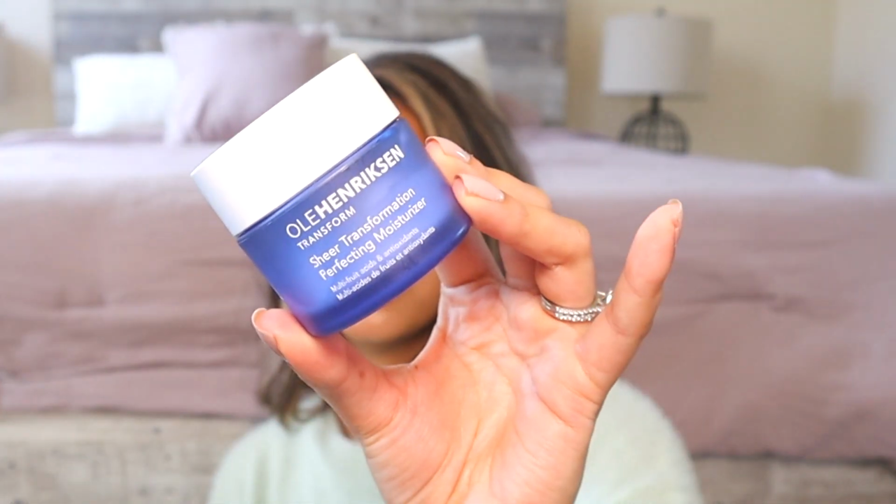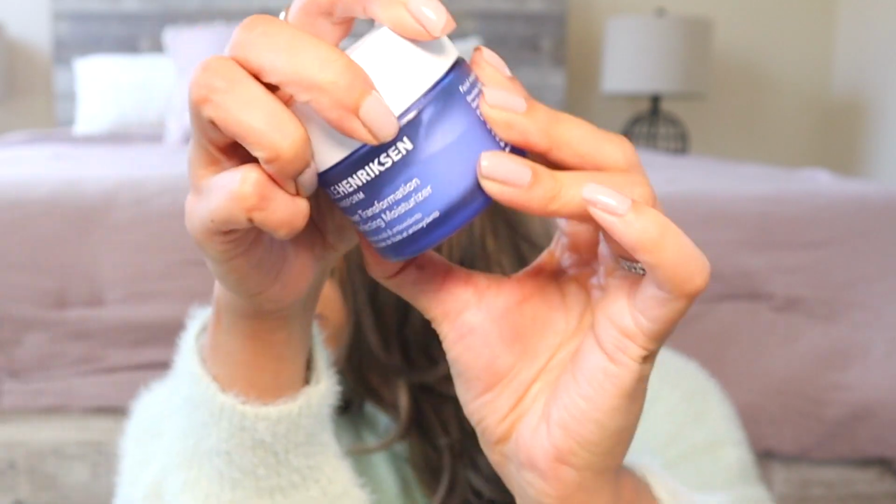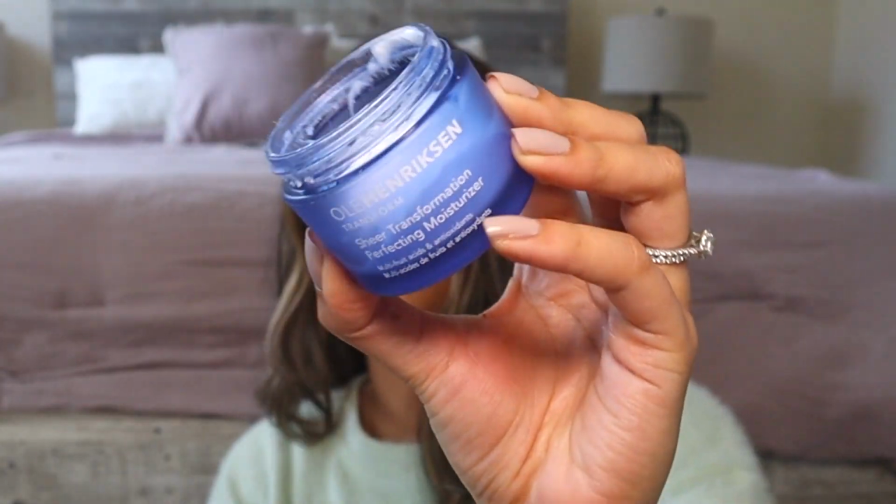So the next step would be a moisturizer. You could use a very simple moisturizer in the daytime. One I've been loving is the Ole Henriksen Sheer Transformation Perfecting Moisturizer. This one has multi-fruit acids and antioxidants, and it's just really, really good and hydrating. Another one that I've been loving from Ole Henriksen as well, I'm clearly partial to the brand.